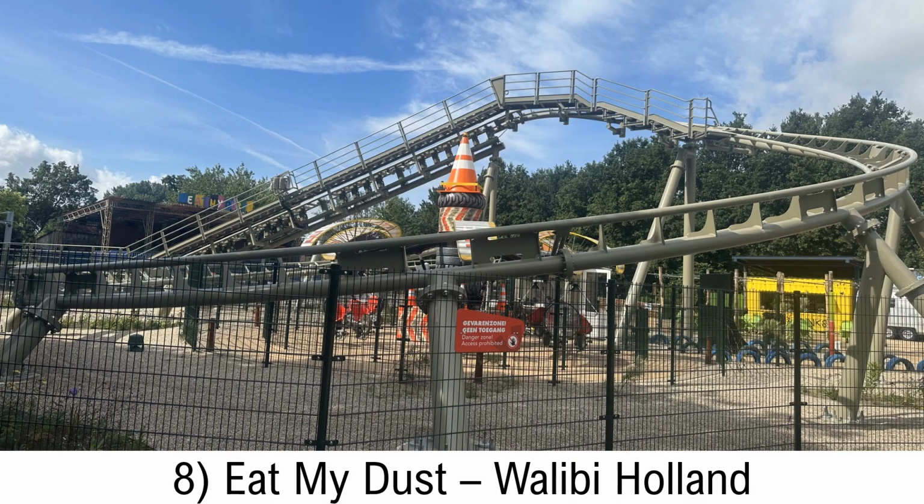Coming in 8th is Eat My Dust at Wallaby Holland. I have this ranked 401st overall, 322nd for steel coasters, and number 6 at Wallaby Holland. This is a new generation Zamperla Junior coaster, and all things considered, it gets a thumbs up from me.